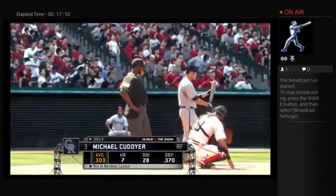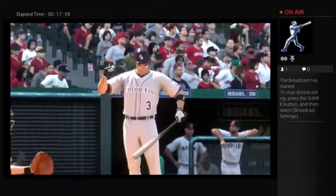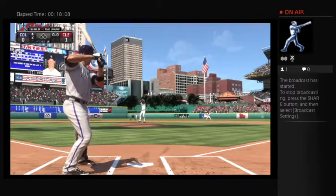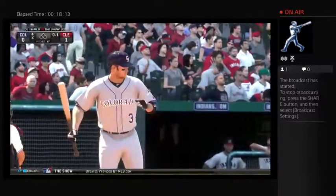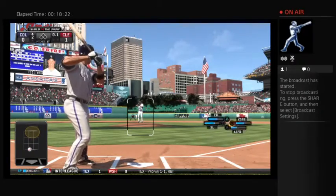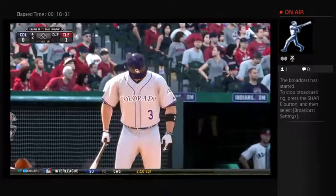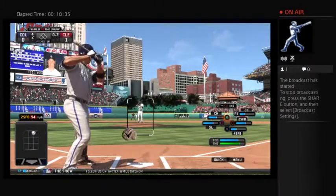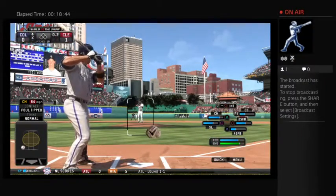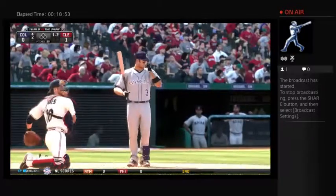Michael Cuddyer will stride in now, and as you see there, he sits 9th in the National League in batting at the start of play. Swing and a miss on the slider, 0-1. That's taken. Now it's 0-2. I think if you gave him another chance, he'd be swinging at that one. That was a great pitch to hit. Just got a piece of it as it's fouled back. Just a touch outside, 1-2.